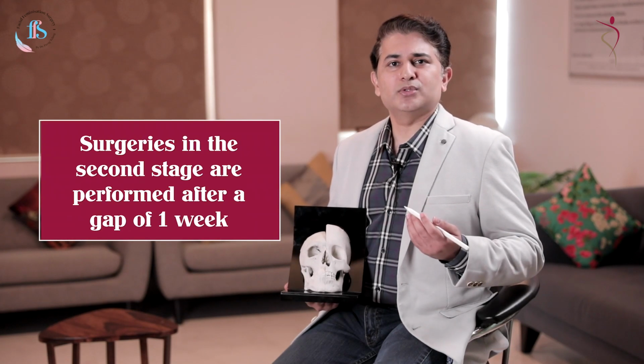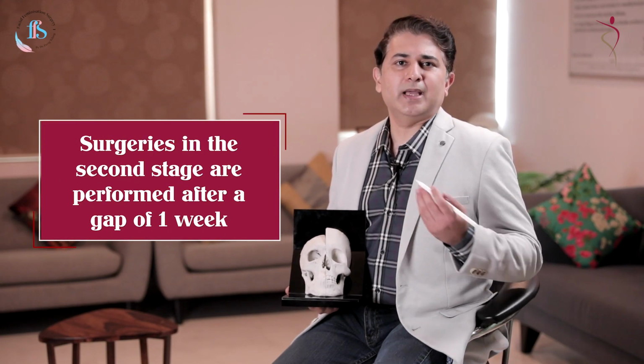Sometimes all the surgeries can be done at the same time, or some prefer to undergo every procedure one by one. The second stage procedures are normally performed after a gap of 1 week.